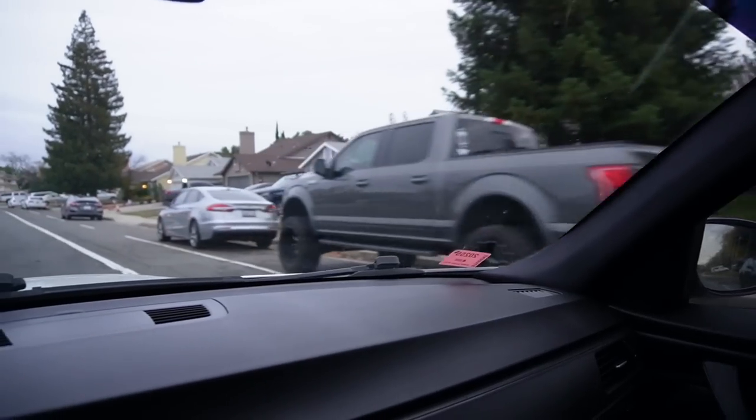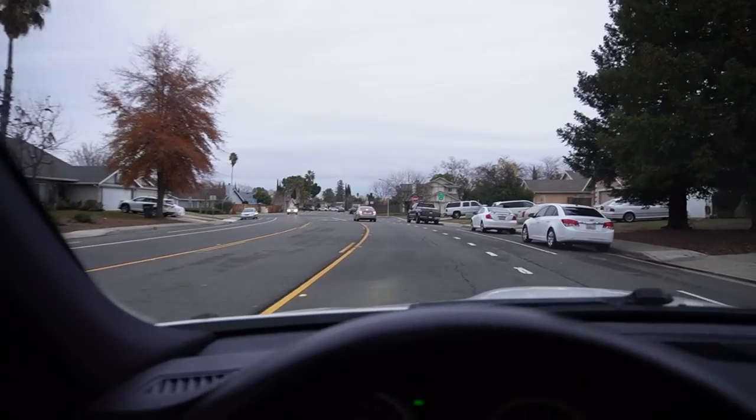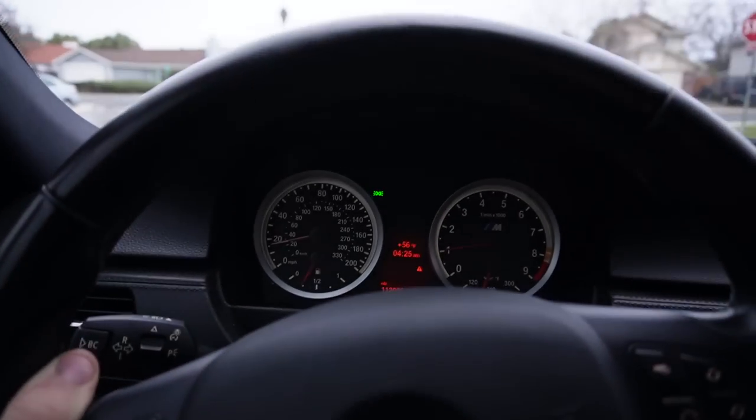Guys, shout out to Jose for this amazing detail. I mean, look at this windshield. It looks so good. I mean, shout out to the man. He made the paint look amazing, and honestly, the windshield as well. He just did such a good job. Shout out to my man.